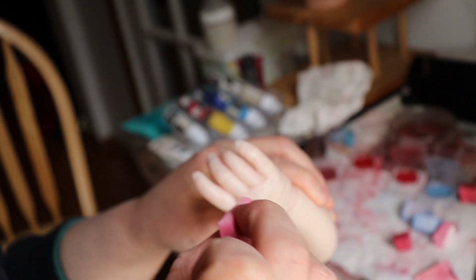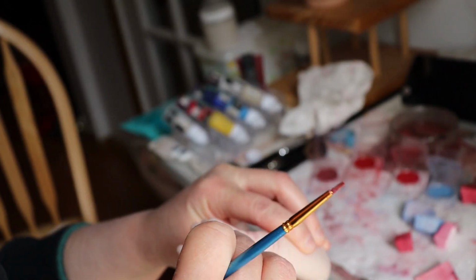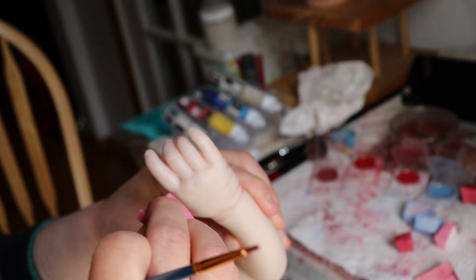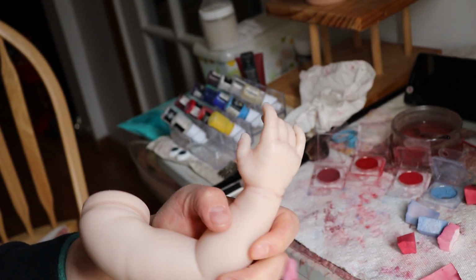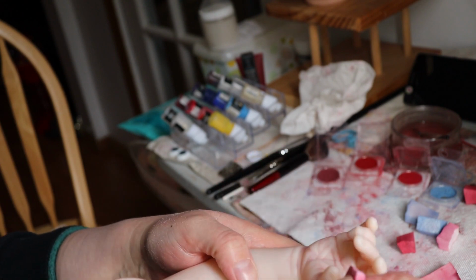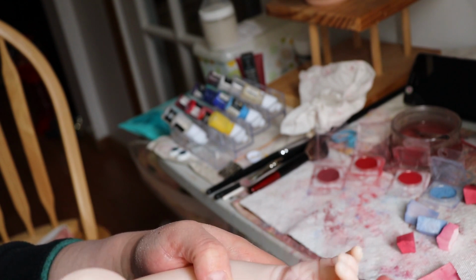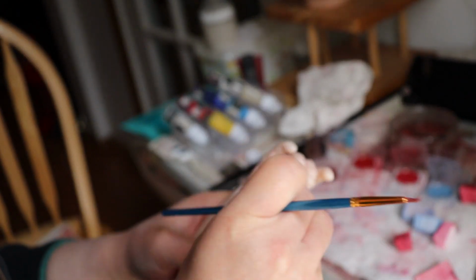So I hope this has all been within frame. I'll check, of course. So now I'm just going in and blending. Alright, so I'm gonna have to go over the creases again, but for now I think they look good. I'm definitely gonna have to go over them again.